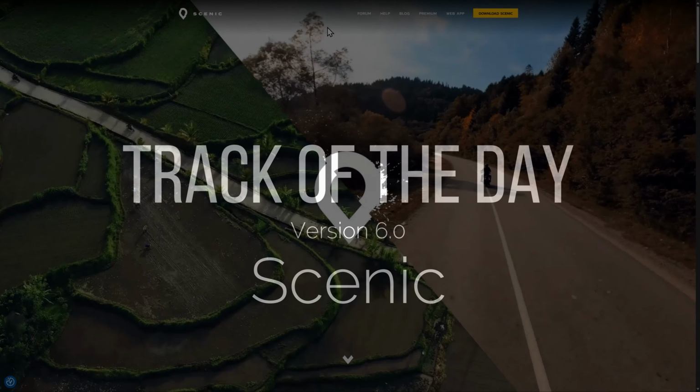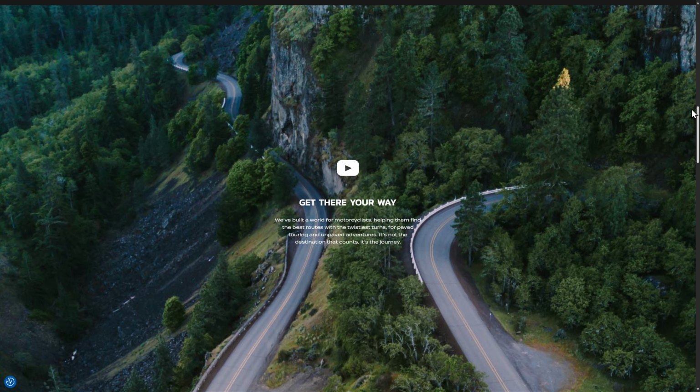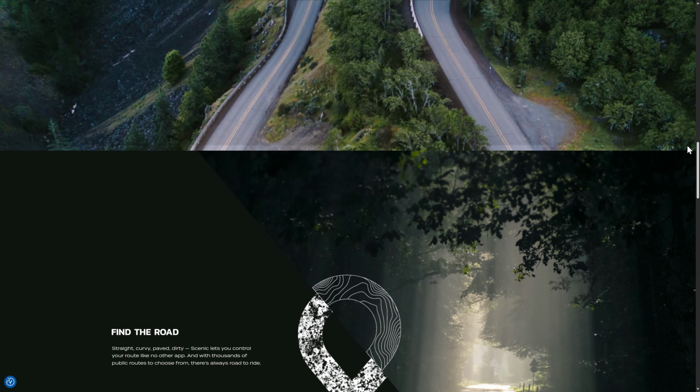The iOS app Scenic is on the market for several years now and has become very popular among many motorcyclists. Until now, there was no route planner for the Windows world that could export routes in the special format of Scenic. With version 6.0 of Track of the Day, a specialized Scenic export is available and this video shows how it works.